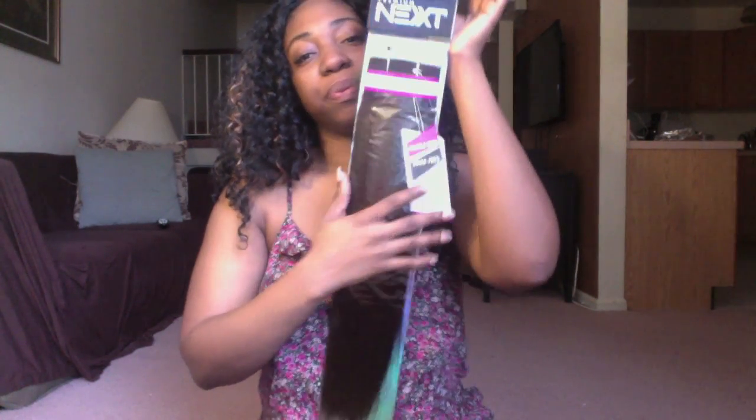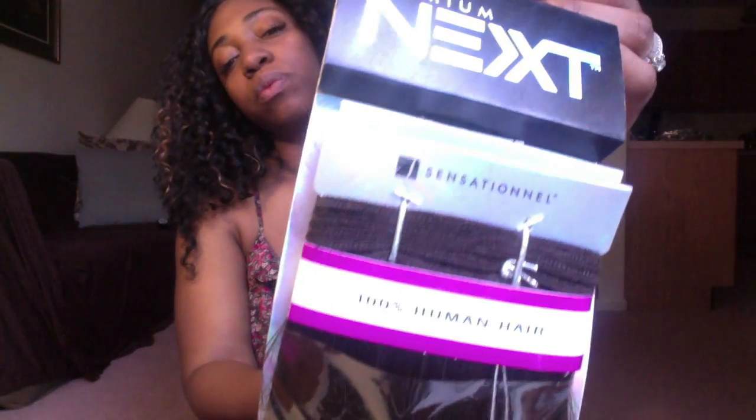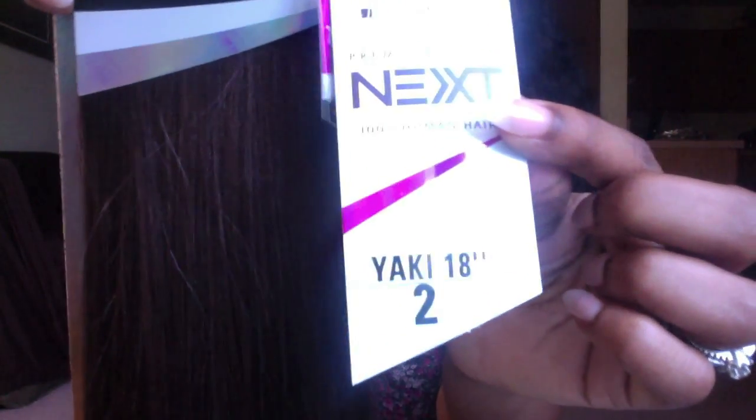So this is how it looks in the packaging. Really nice structured packaging. Right here, I'm showing you that it's 100% human hair, and this is Beauty Supply hair. So after taking all this packaging off, I'm showing you I got a Yaki texture, 18 inches. And also, I just want to make sure and see if it's really tangle-free and shed-free.